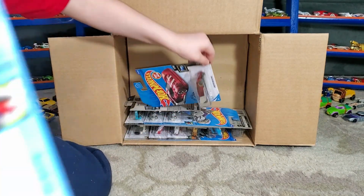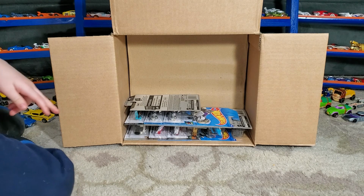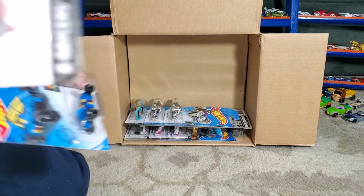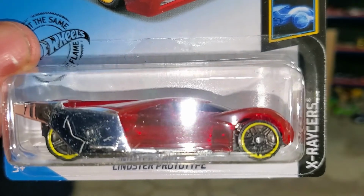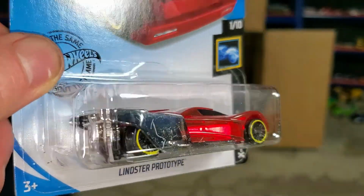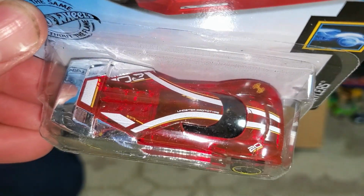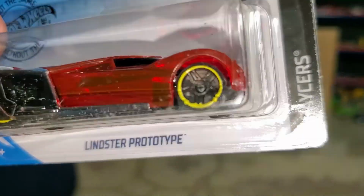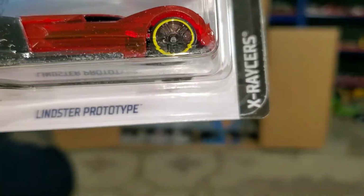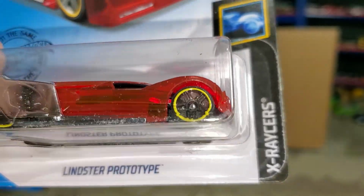Oh, here's another holdover from last case, the new color of the Turbocharged. Guess what, Daddy? Why is there a James locomotive in this case? Oh, here's a new to the case, the Leinster prototype. Wow, this is even sweeter than we've seen in the videos. I really like this. It even has a little scoop in the front there so it can go up loops.